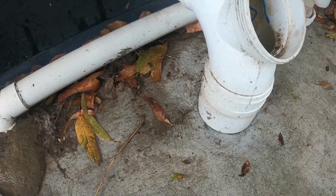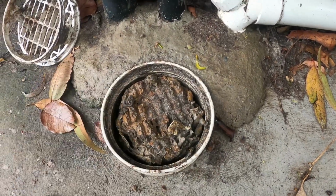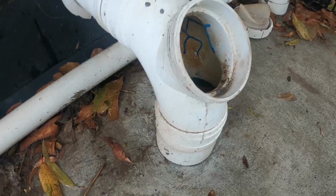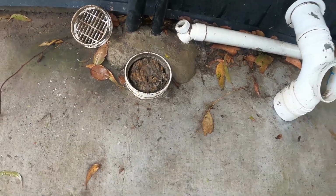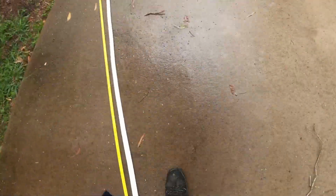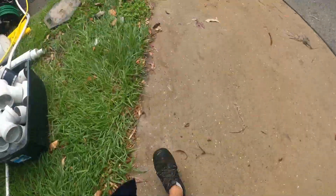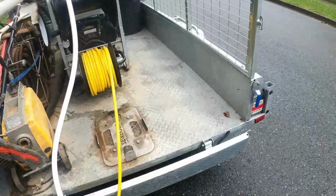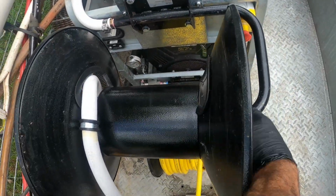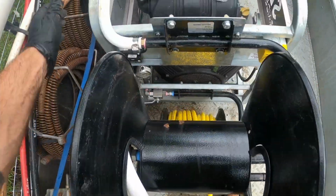I haven't put a camera or anything down. If it's gonna look like that, I'm really probably not gonna get far off the camera anyway. So we'll just jet it, then put the camera down and see what we're dealing with and see how far away we are. Let's go fire it up. Spooled the water hose. Get up to the back corner.